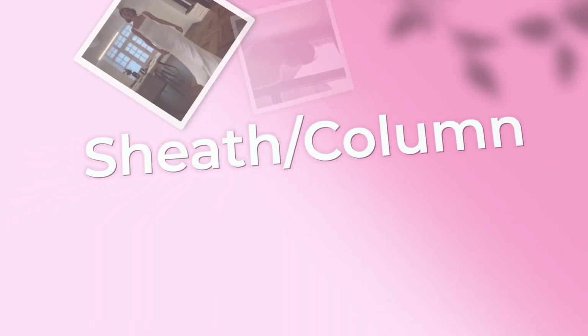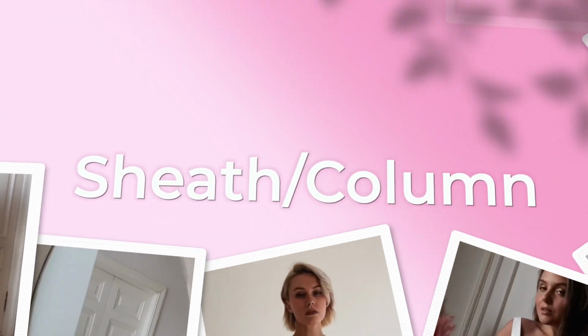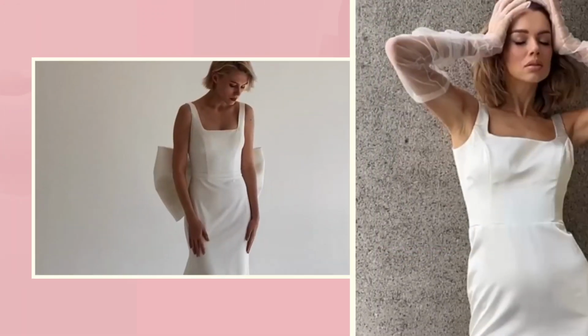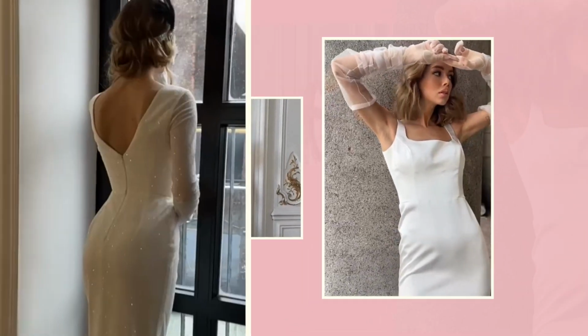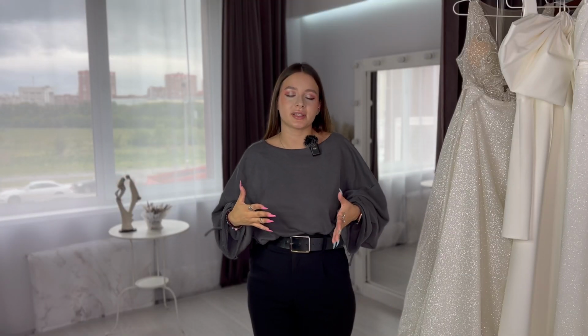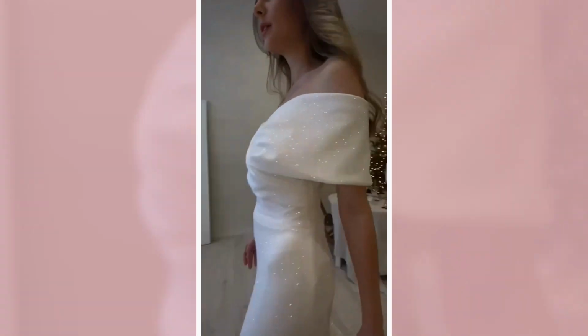Next goes sheath, or a column wedding dress. It's called that because it literally sits around your body like a sheath, okay? And it's super skin tight. It can be made of different fabrics, but the thing is that it's very, very skin tight, and it looks gorgeous. When I see pictures of brides wearing sheath wedding dresses, it's just, oh my God, I wish I was the one wearing it, okay? Usually sheath wedding dresses are super skin tight, as I said, and they can be midi length, mini length, or full floor length, whatever.